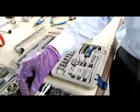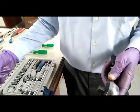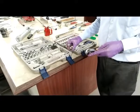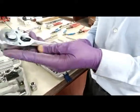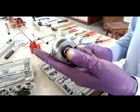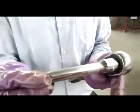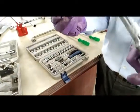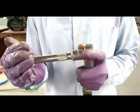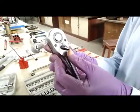Now I am showing how it works. This is the ratchet, and at the bottom section you just press it up and insert it. Now this is the extension already connected. Then we connect the socket here. Here is this trigger.